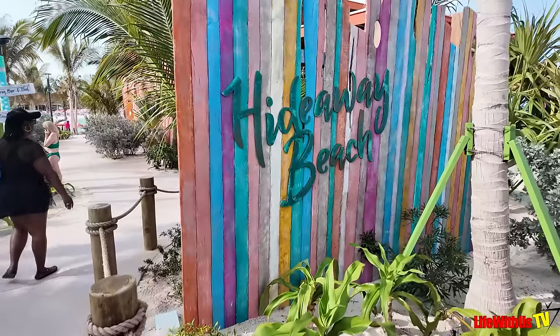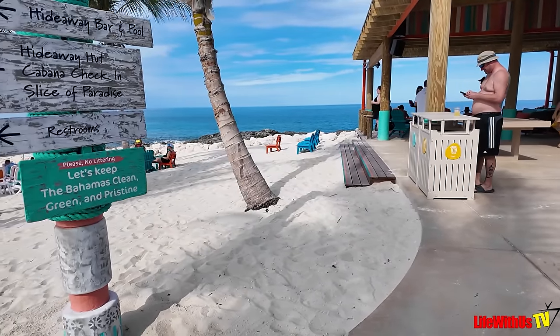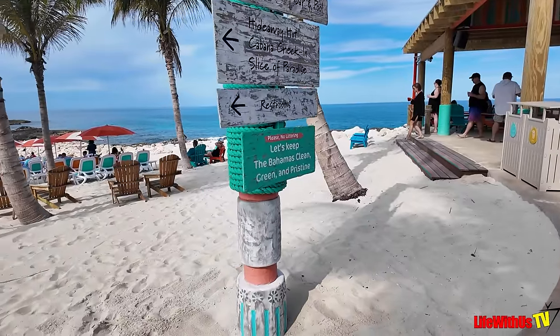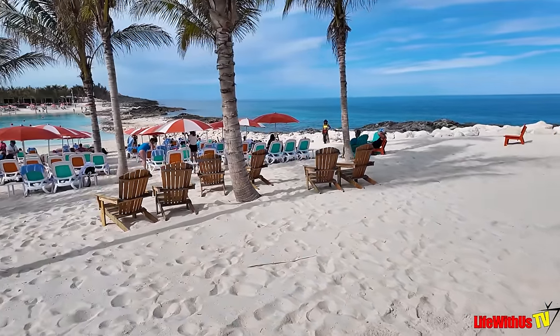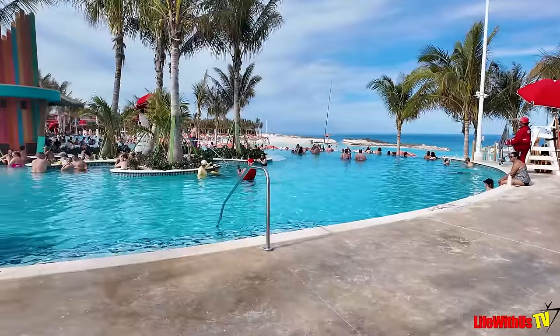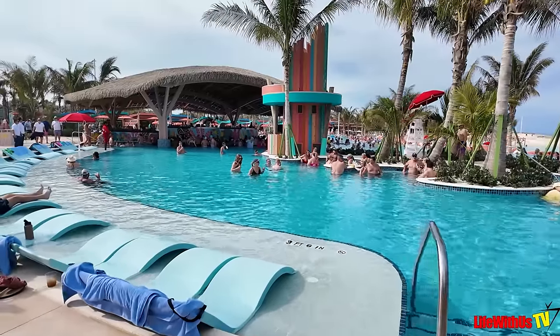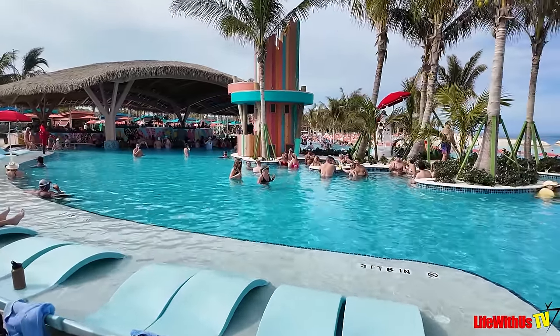So first of all, when you first get there, you walk in and you see the ocean, well, the beach, which was beautiful. You walk around a bit, then you run into the huge swim-up pool bar. We were really concerned about the swim-up pool bar, because usually swim-ups are tight, and they're usually not heated. This was heated.